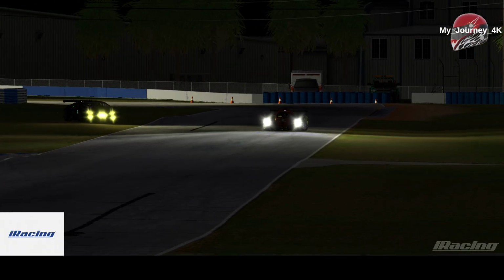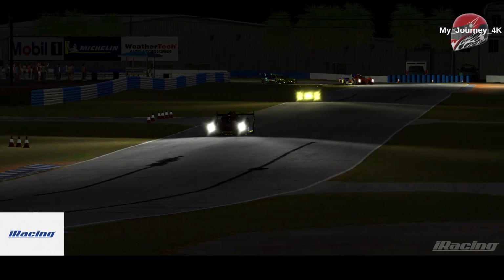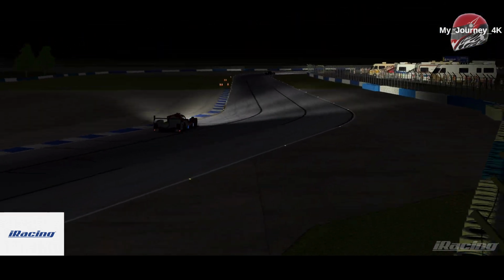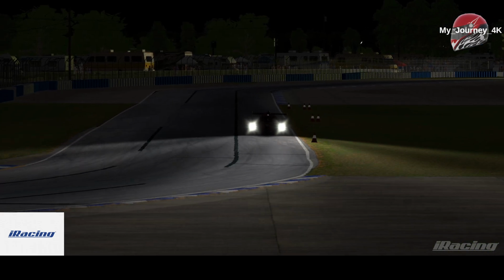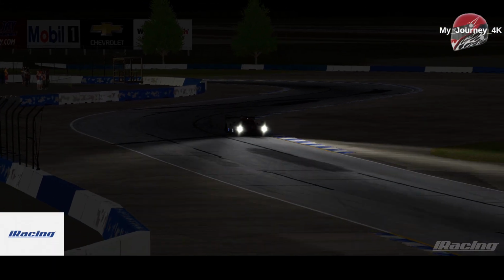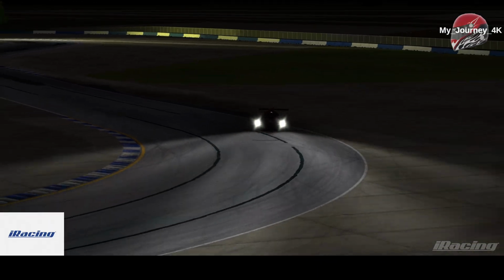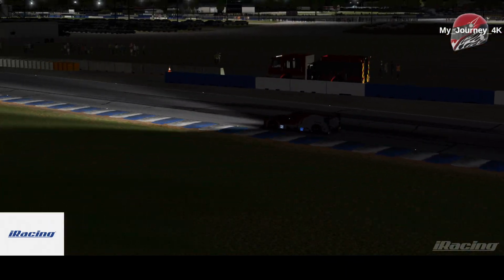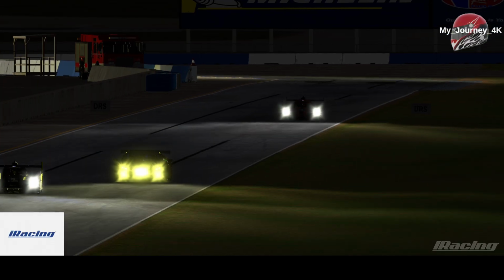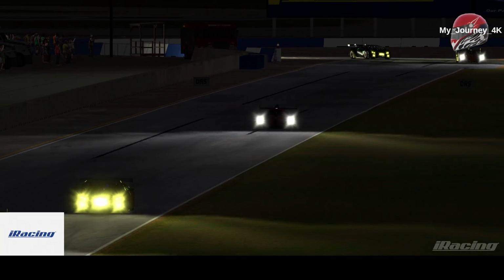GT3 car off on the side of the road, coming back on now. Not sure if that slowed down the car in front of us though. Leader in LMP2 cars, who we're trying to chase down now, a little more than a second behind. Maybe two now. Getting past some more GT3s ahead.